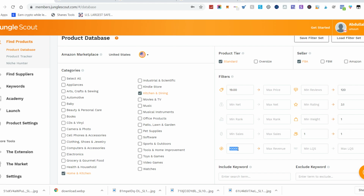Okay, if you have $1,000, don't go for 10,000, because you don't have much money to invest, so why would you go for a bigger revenue? All right, with $1,000, you have to go with around $3,000, $2,000 minimum per month. This is revenue per month.